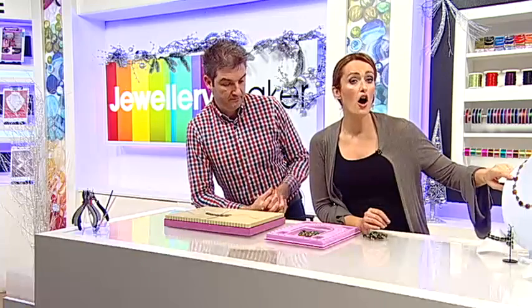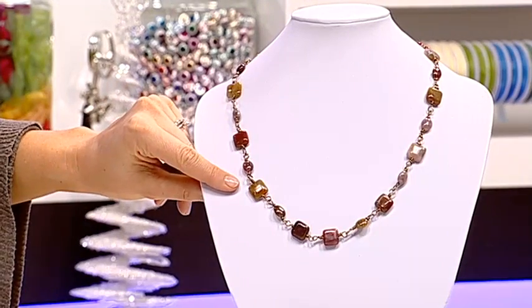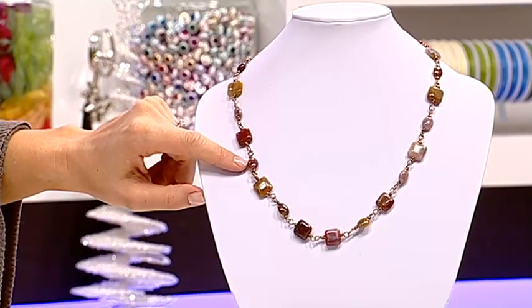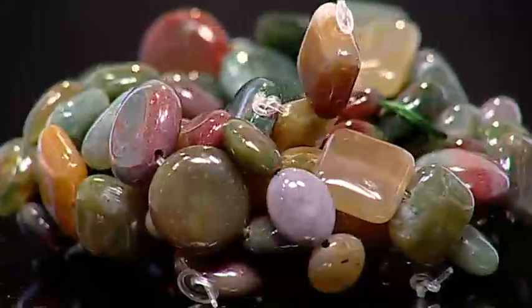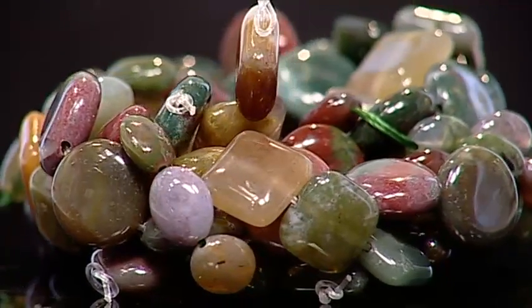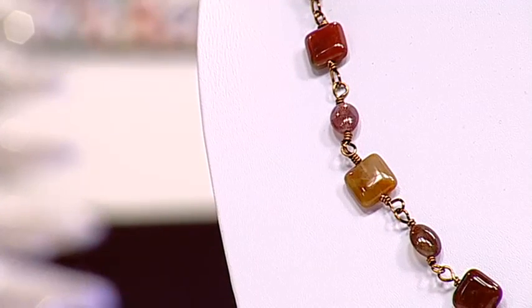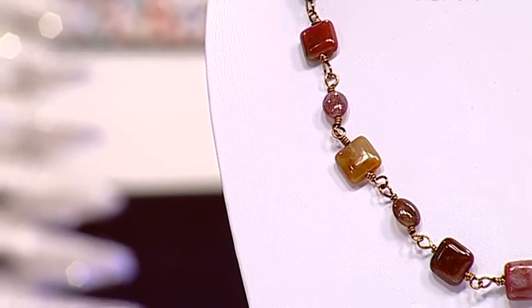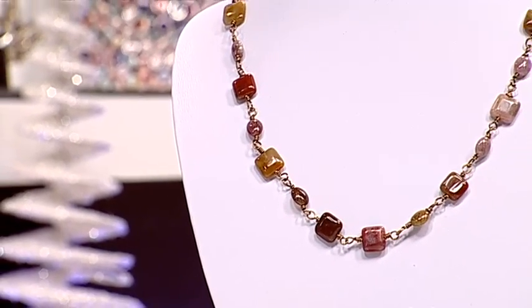Just so you know, they're rectangles, they're not squares, and they are 8 by 10. There we are. The puffy coins are 10, and the ovals are 8 by 10. That necklace, Mark, is stunning. Absolutely stunning. It really just brings out the colour, doesn't it? Really good choice of wire. Beautiful, absolutely beautiful.